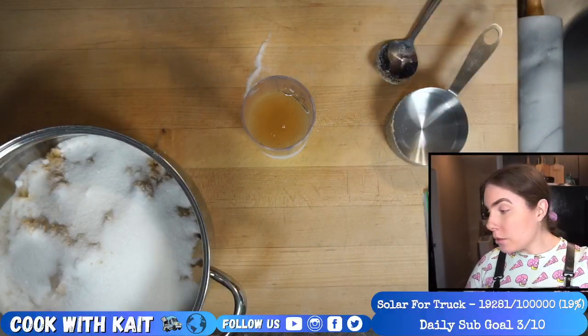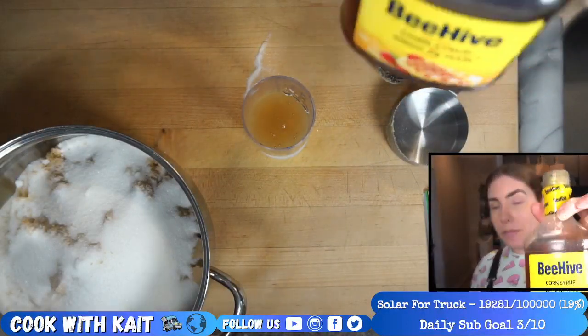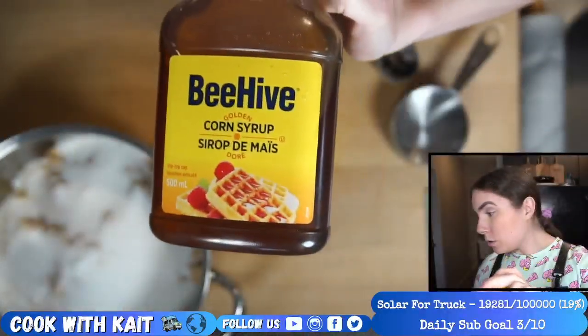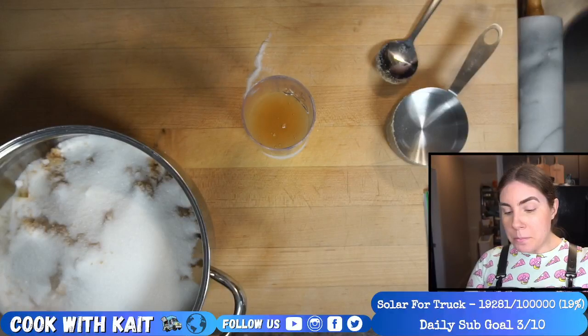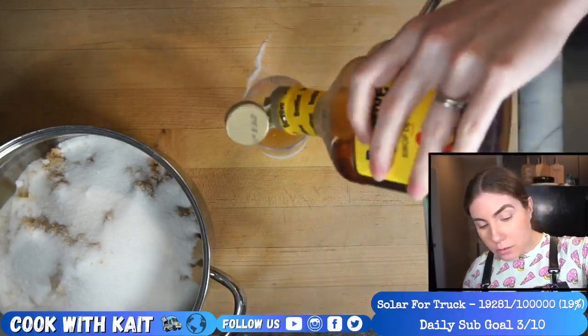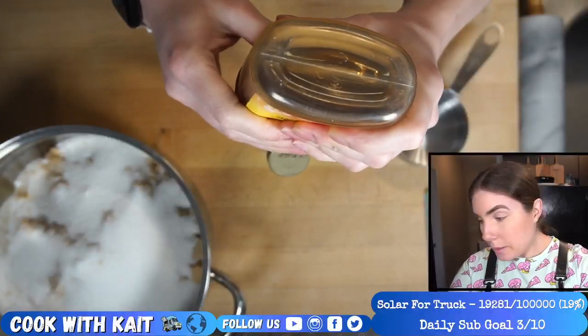Oh, and then another note on the recipe. It says light corn syrup on the recipe, but I've always used this golden one. So maybe that's where I make up for my light brown sugar, because I use a golden corn syrup instead.